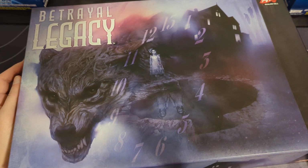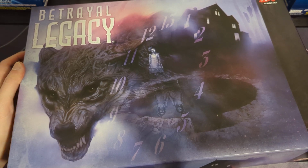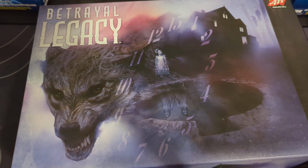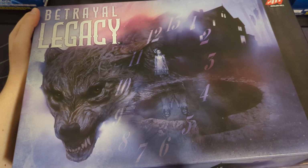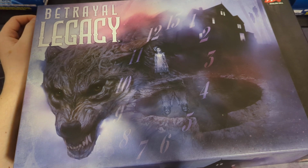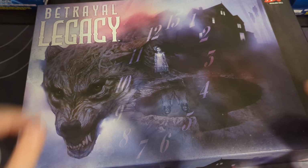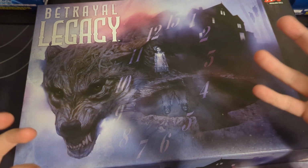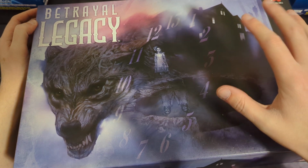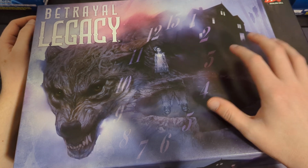This is the concluding entry, at least right now, for our Betrayal: A House on the Hill collection. This is Betrayal Legacy. I mentioned that Betrayal: A House on the Hill was a sort of gateway game for my wife and I for board games in general. Betrayal Legacy was also our gateway into legacy games in particular.